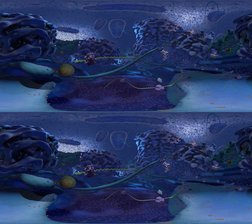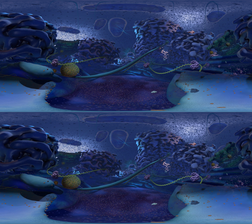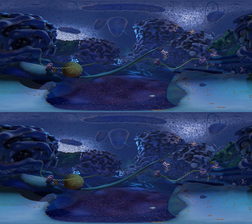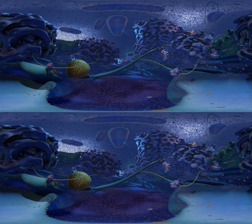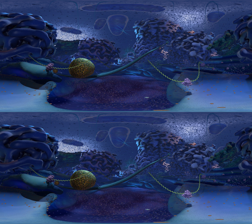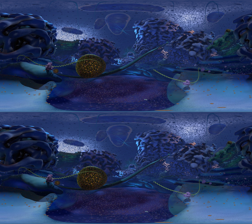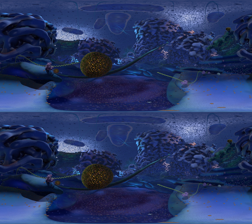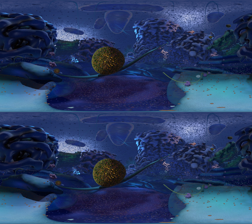Now, tilt your head back and look at the top of the cell. In the distance, you'll see things that look like long strings. These are parts of the cell's cytoskeleton. The cytoskeleton is like the bones in your body or the frame of a building. It helps make the cell strong and give it its shape. Above the cytoskeleton, it sort of looks like you can see the roof or the ceiling of the cell.